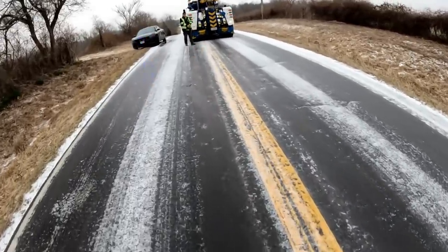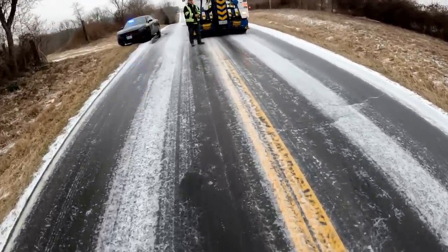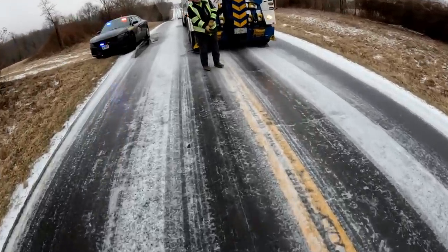These ice cleats make a world of difference. Should have got mine from the house before I left.